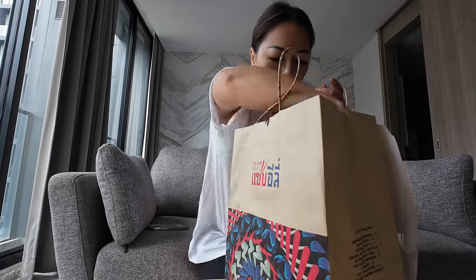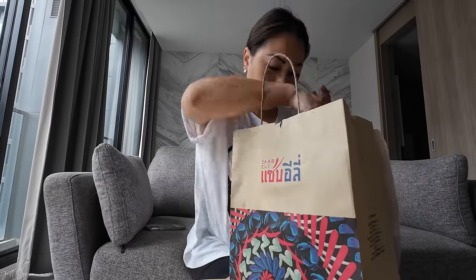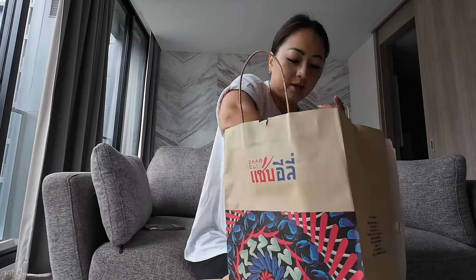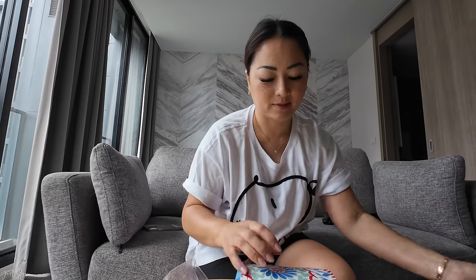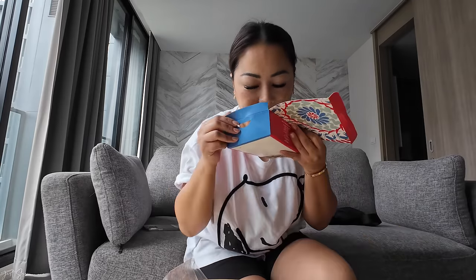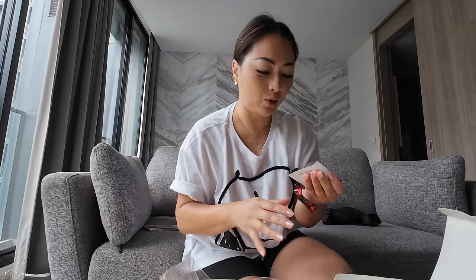Let's see what I have. This is the mango salad, sticky rice. This was actually a combo and it's chicken. It smells so good. Look at this. Wow. My mouth is watering. This morning I only had coffee. Let's sit on the floor here.